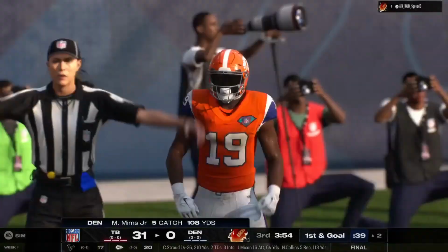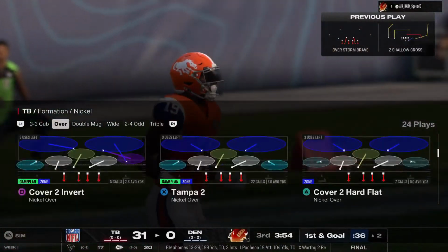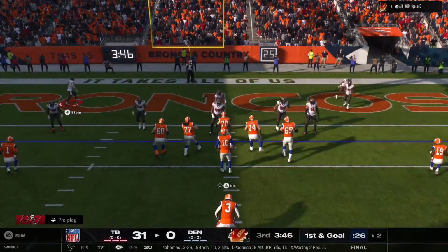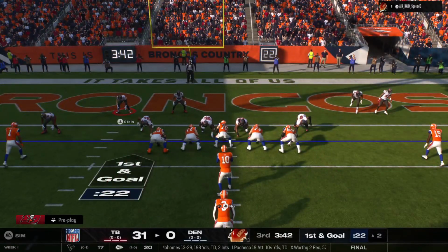He's got it at the 7. Out of bounds, but in business. They mark him down near the 2. He's over 100 receiving yards on the afternoon now, and a 1st down to boot.